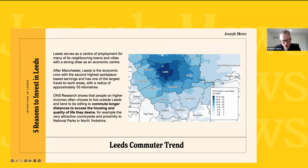Something Johnny talked about was facilities and commuting. We're seeing more people post-COVID that want to be close to the city centre but don't want to live in the city centre. Yes, of course, you're going to get people that do want to live in the city centre, but particularly in Leeds, on average in the UK, most people are commuting 1 hour each way to work. So they want to be in a good location, they want facilities, and they don't necessarily want to be in the city centre.